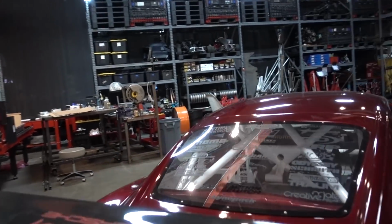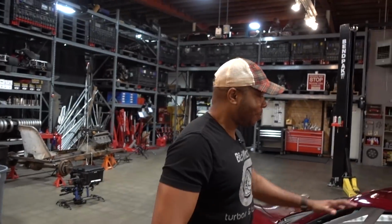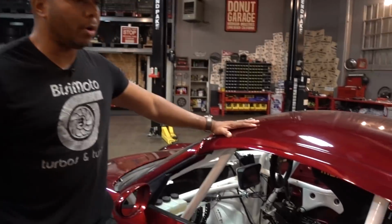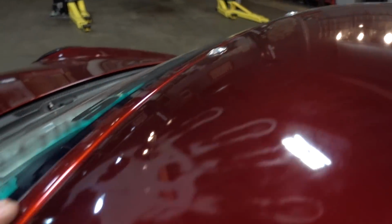Well, what about this top? This is something super unique. This is a top that was molded to look like that of a Cayman. They actually used a Cayman as a mold. I put my little fingerprint there. So I wasn't completely wrong. I always thought this was a Cayman.